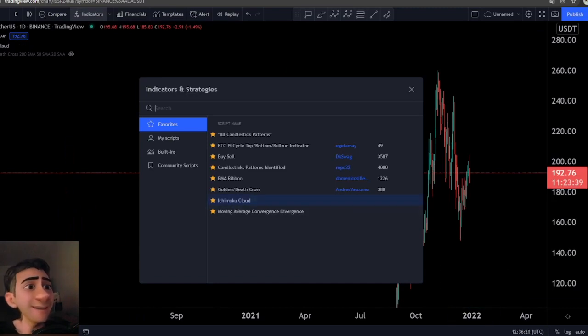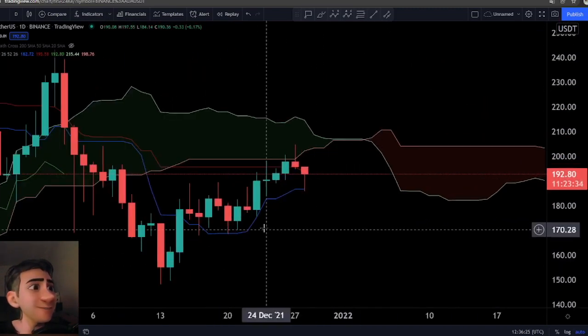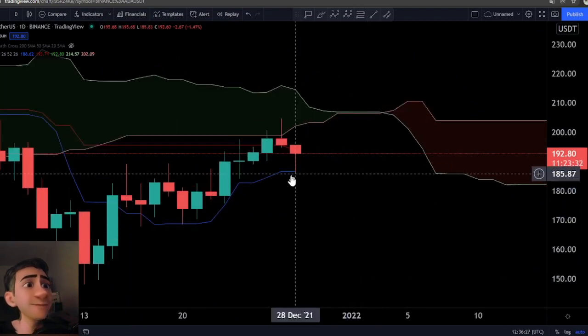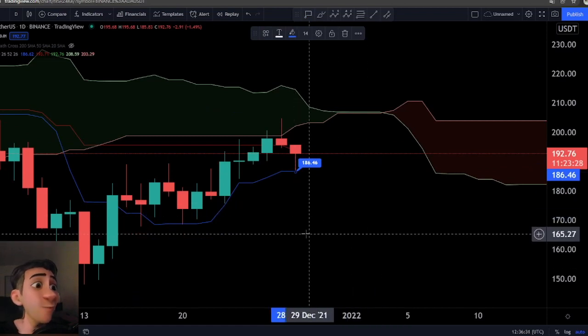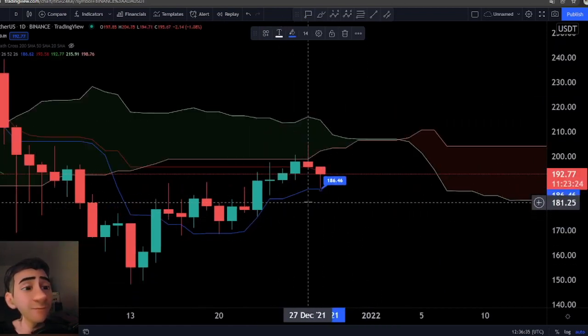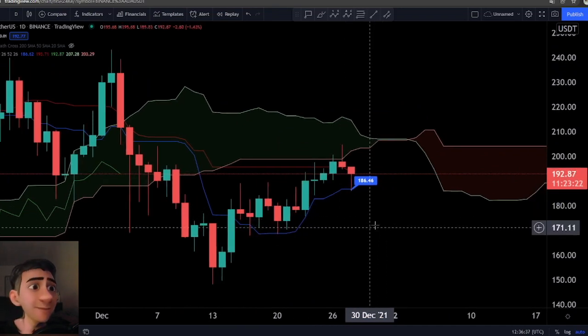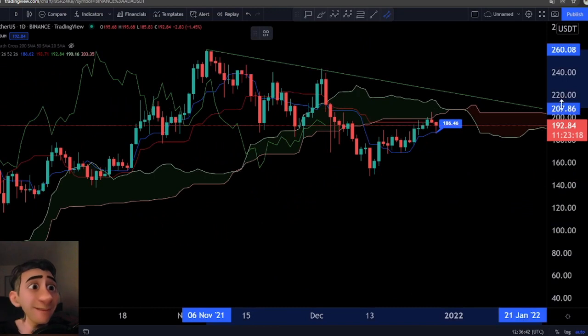But we will check the next thing. Ichimoku on the daily. What is telling us this one? Let's zoom in. What can we see? First of all, really nice. We are over the blue line. Okay, this is $186. This is a big support. We need to hold this support with the confirmed closing candles. We need to hold this. It's really important. The bad stuff is we are under the red and we are fighting with the red line.